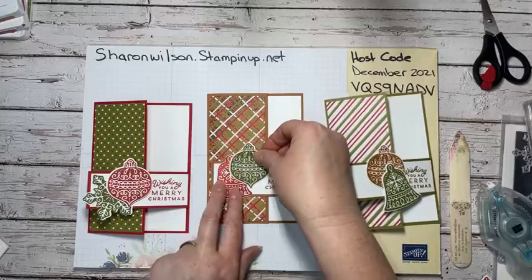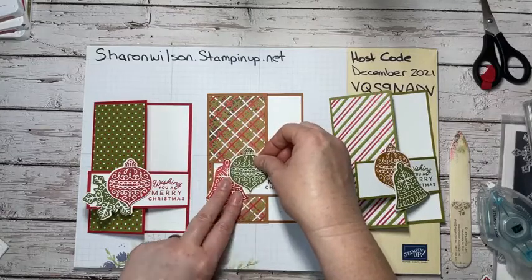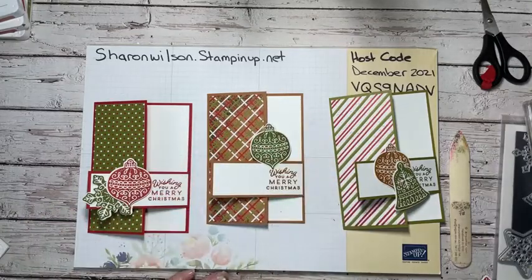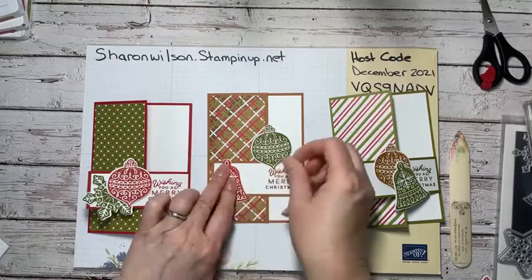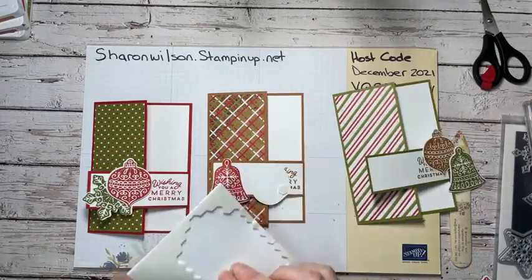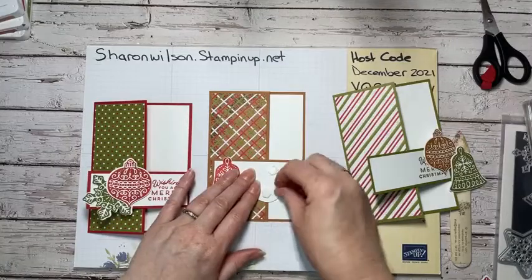Or I could do that, yeah. All right, so I'll do the red underneath and the green on top. And again, I'll lay that one flat and use dimensionals on this one.